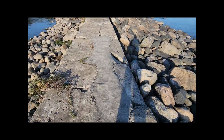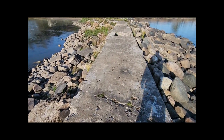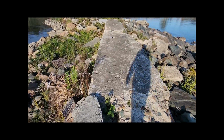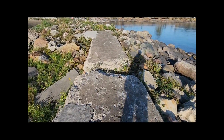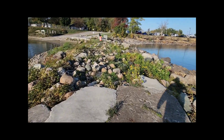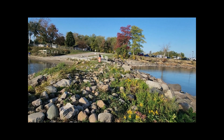It looks like they poured some concrete in here to try and hold a little bit of it together, but, I mean, it's seen better days. See, there's a big chasm here, and another one here, and then just a little chasm here. It's gone. And then it picks up way over there where she's looking over the bridge.